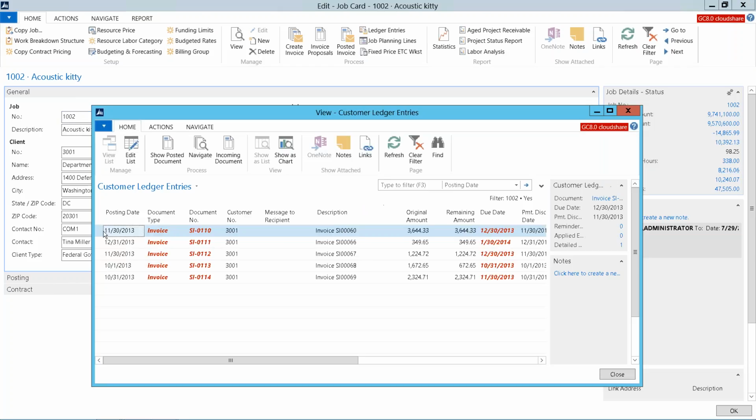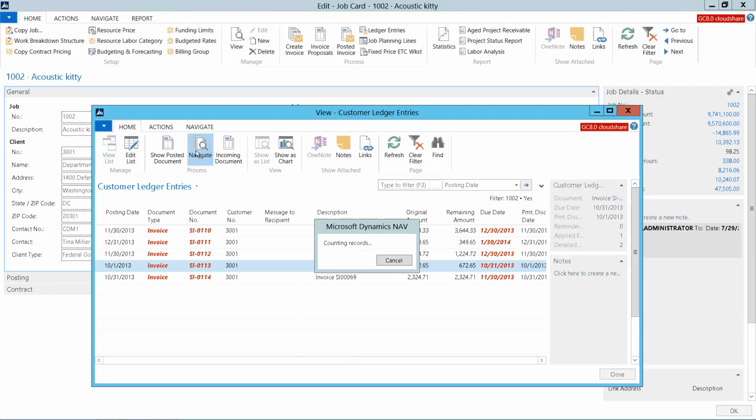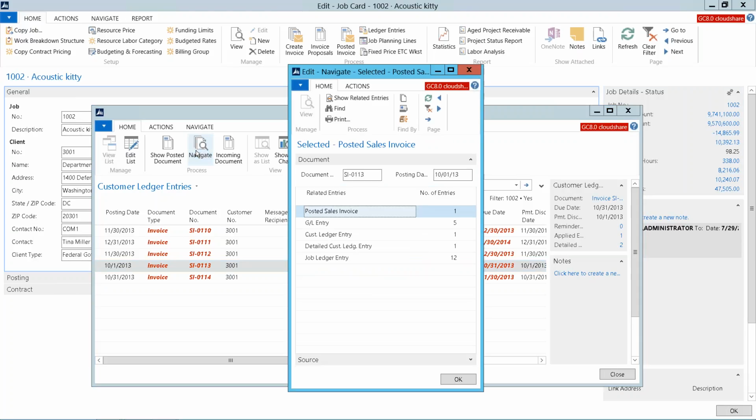So when I drill into the AR balance, it shows me for this job, here's the 5 open AR entries for this particular job. If I need to get additional details on them, I can actually hit the Navigate button, and what Navigate allows me to do is everything related to it. I can pull up the original invoice that was posted to create the AR, look at the general ledger entries that were created, the customer ledger, that's the AR entry I'm on now, also the job ledger. So what was billed when we actually generated that invoice.